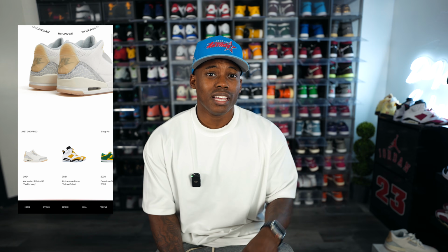One thing I've always loved about the GOAT app is their interface. I love how they have the calendar up top. They have some of the hottest sneakers that just dropped on the main page, and they also sell clothing, accessories, bags, purses, and all that good stuff.